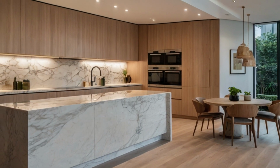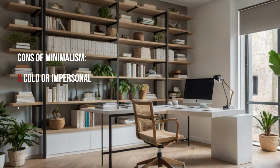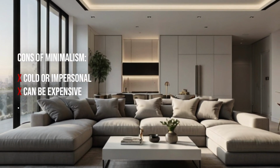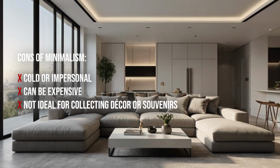Cons of minimalism: some say it feels cold or impersonal, lacking warmth. Can be expensive, since you're prioritizing quality. Each piece might cost more. Not ideal for people who love collecting decor or souvenirs.